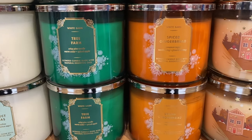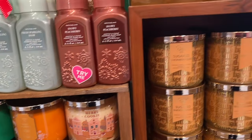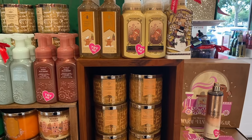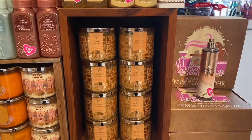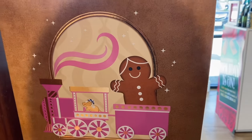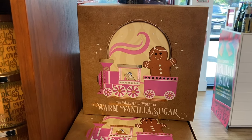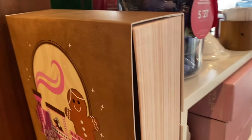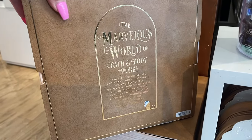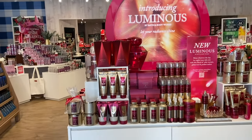The Perfect Christmas and another packaging, Tree Farm, Spiced Gingerbread, Merry Cookie, Sugared Snickerdoodle there. And then we have another box over here of a gift set, which is the Warm Vanilla Sugar. I really do like the box. I don't care for the scent because it's way, way too light. But I do like this box, with the gingerbread and the color. I like this one. And of course, it has pink. So just showing you that one right behind me.